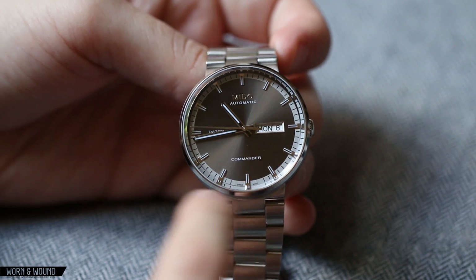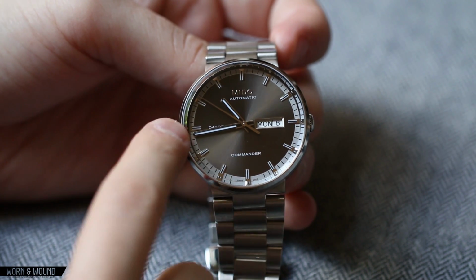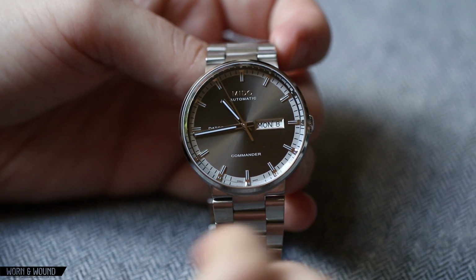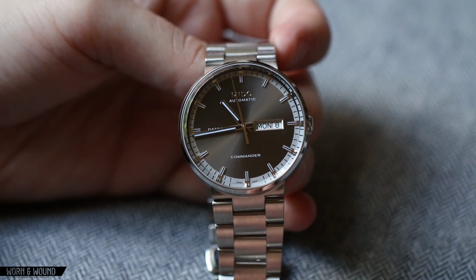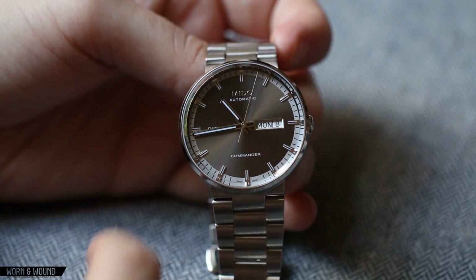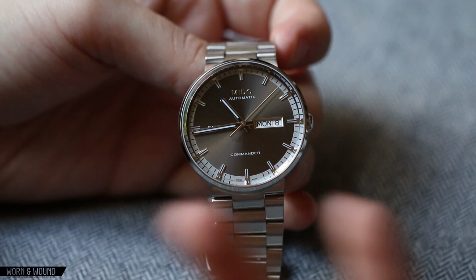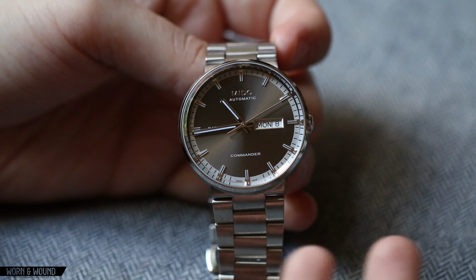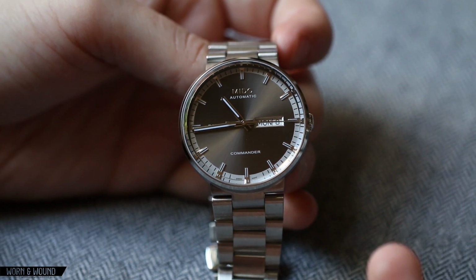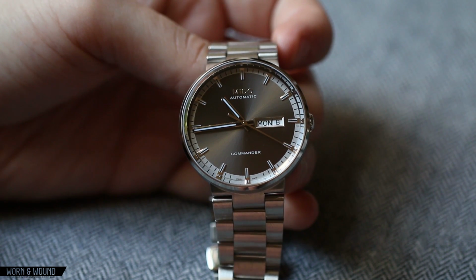Now looking, you have text around, you have the Mido logo under 12, automatic, Commander, and day-date, corresponding to each other, all in the same typeface, so nothing is overweighting each other. I do think it's nice that they balanced it out, so there is something in each quadrant of the watch, 12, 3, 6, and 9. So there aren't any areas that just feel too open, which I think was a smart way to balance it out. One thing I really like about the other Commander, the Commander 1, is that the Mido logo is their vintage Mido logo, which is a really cool script. I kind of wish they had kept that for this dial.